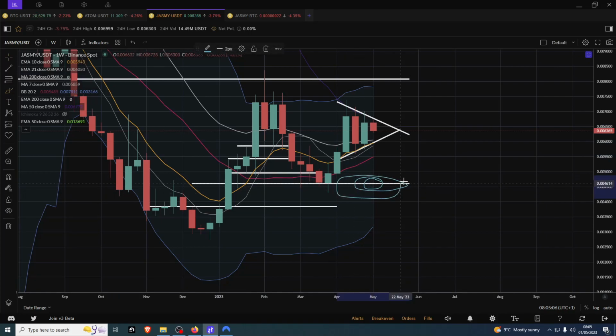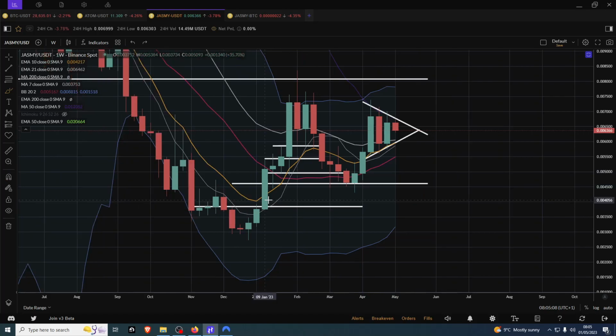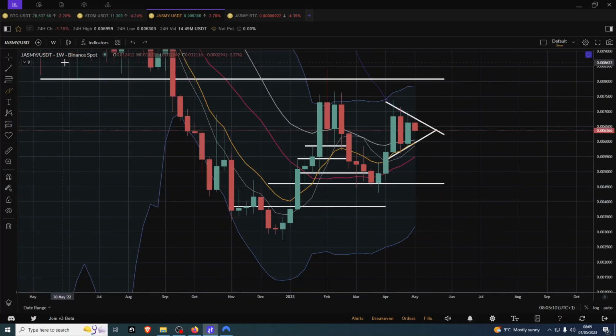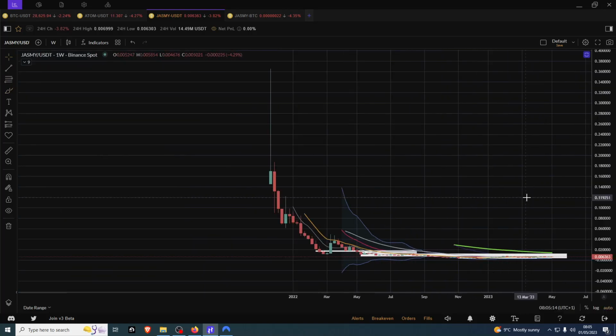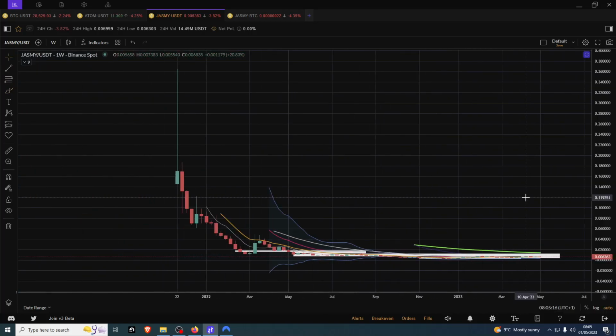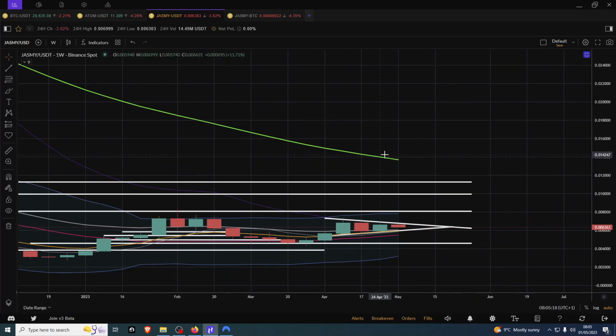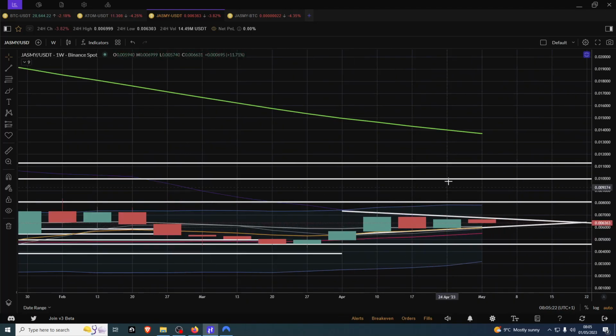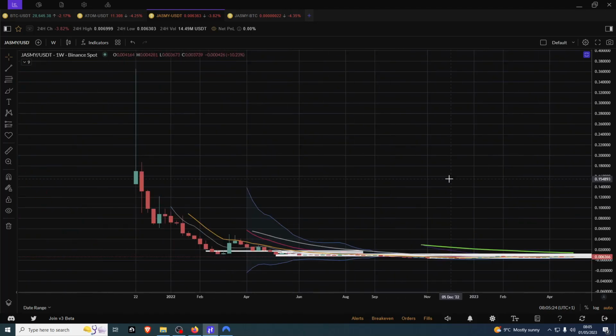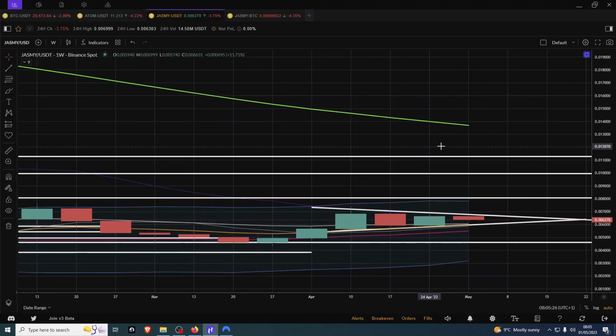Now, I class Jasmy as a bit of a lottery ticket type vibe. The chart is wrecked to the max, so I wouldn't really say that Jasmy is, from any kind of TA perspective, the best thing you've ever seen in your life. Normally, there's your 50 exponential. No wonder we didn't see it. Yeah, I wouldn't really look at Jasmy and say this is a chart to get excited about. You can't really say that.